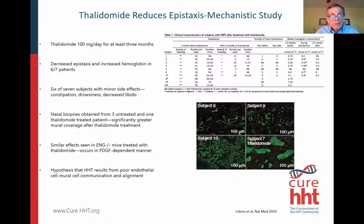Now, another very interesting study, this is a little bit complicated and gets a little bit deeper into science, so I'm going to just go through it quickly, but this was a study published in a journal called Nature Medicine, which is one of the best and most highly respected medical journals out there. It was a very small study. They actually treated only about 7 patients with thalidomide, a few with placebo. And most of the patients treated with thalidomide had quite a nice response.